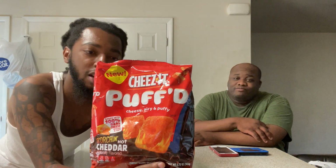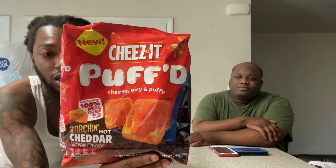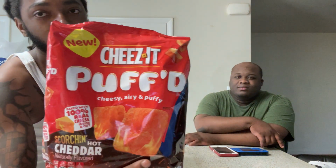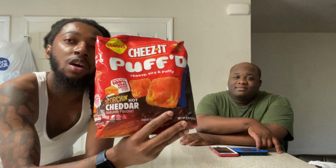I don't know when this one came out, but y'all know how most things go. They just send it to the stores and don't announce it most of the time. I found this at Harris Teeter. This bag is probably like $4 and some change plus tax. But if you got a bonus card like Giant or Walmart, well, Walmart don't got bonus cards. Giant, Harris Teeter, and who else got bonus cards? Those are the only two I know. But yeah, so $4 and some change.